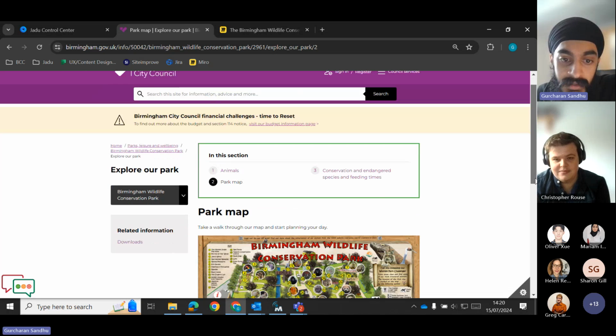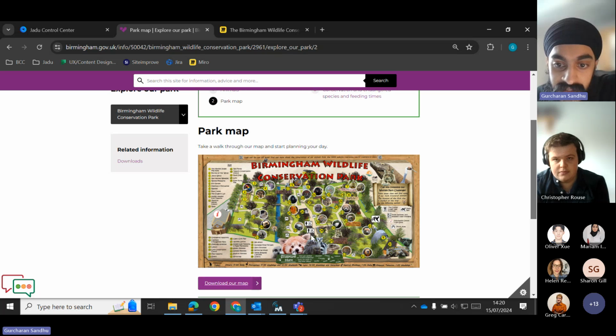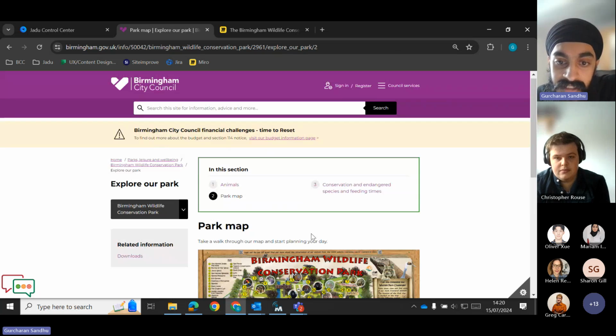I've also implemented a park map, which you can download, so you can see what animals are there and download the map before coming as well.